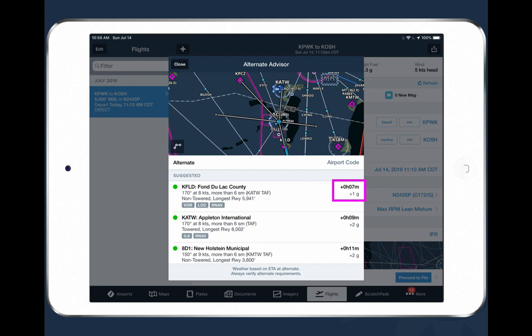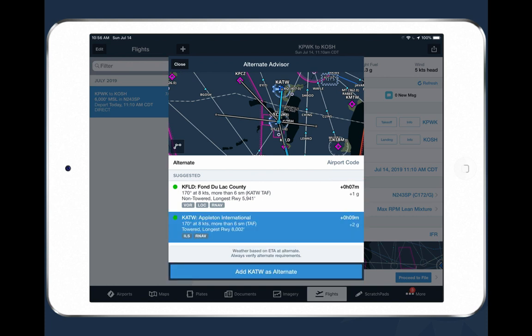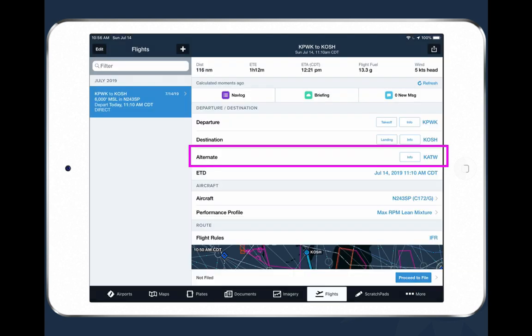On the right-hand side is the additional time required to get to that alternate airport, and how much fuel you would need to carry on board to go from your destination to that alternate. You can select an alternate in the list, and when you do that, at the top of the screen, there will be a route from your destination to that alternate highlighted for you. It's worth noting that if you have your own alternate in mind that's not in the list of suggestions, you can always just type it into the alternate field here, and ForeFlight will use that instead. So select your alternate, tap the Add Alternate button, and it will be pre-filled into the alternate field in the flight plan form.